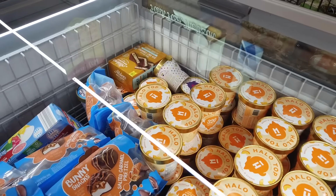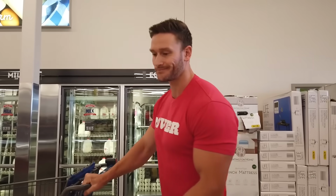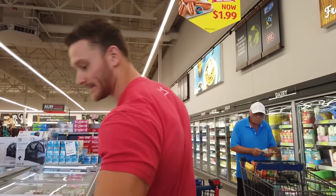Ooh, nice. Yeah, so Halo Top's something, it's technically not keto friendly, but it's close enough. If you wanted a treat, I mean, it's full of junk, but honestly, I like what they're at least doing. So I'm not gonna get any today, but that's not bad. It's nice that Aldi has it at least. Like honestly, that's not something you can find in a lot of normal grocery stores. Enlightened, same kind of thing.